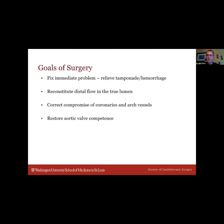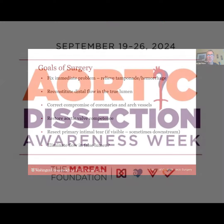We want to make sure your aortic valve, which is at the bottom of the aorta, is competent, because the dissection can spread the aorta apart and make that valve leak. Also, we want to get rid of that tear if we can, because that will help our long-term survival. And ideally, we want to eliminate flow in the false lumen, but with a type A dissection repair, that's generally not an ultimate result.